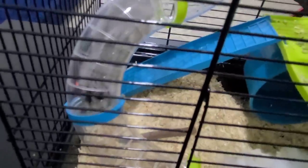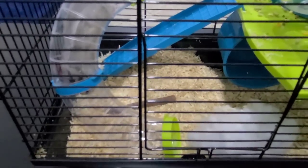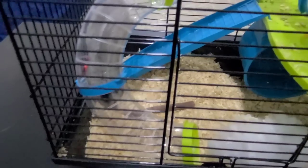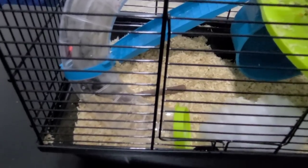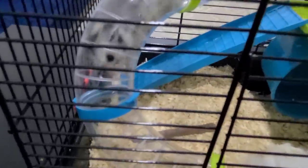Whoa. They like to burrow. Go ahead. You can do it. Keep moving. Fantastic. Go, buddy. Go. He's like, what's down here? Are you stuck or what? Don't panic. Keep moving. We got your back.